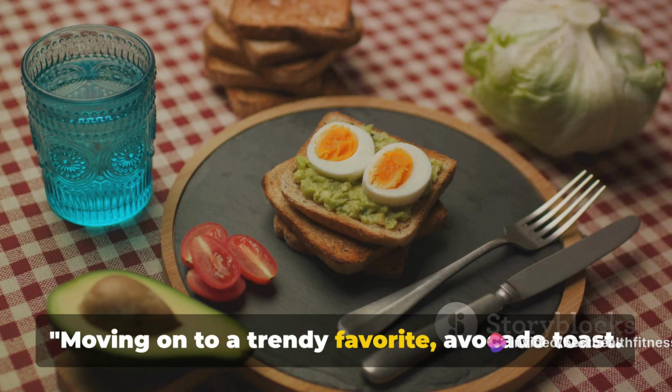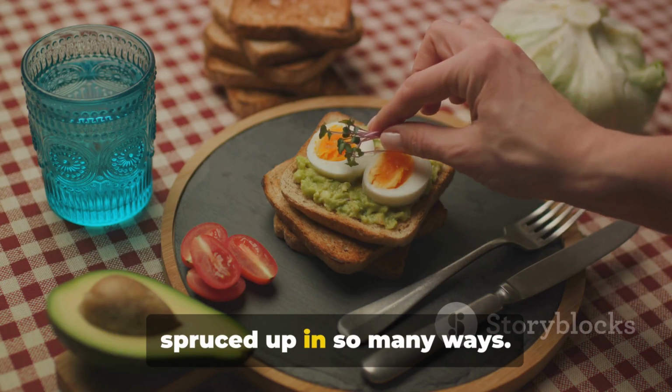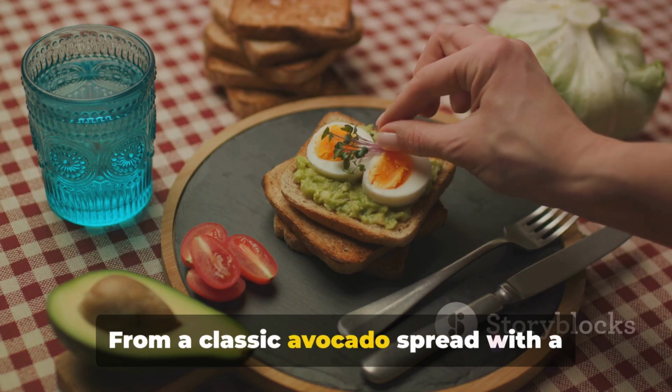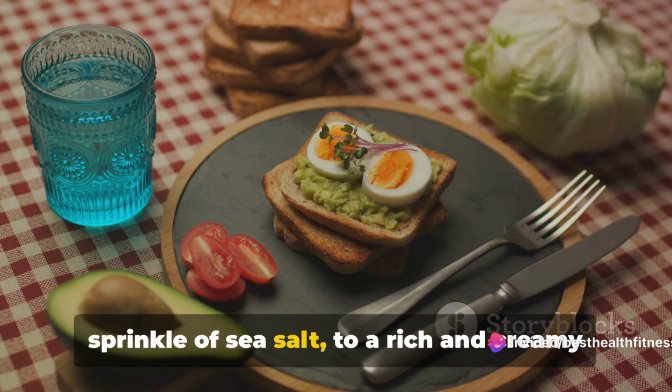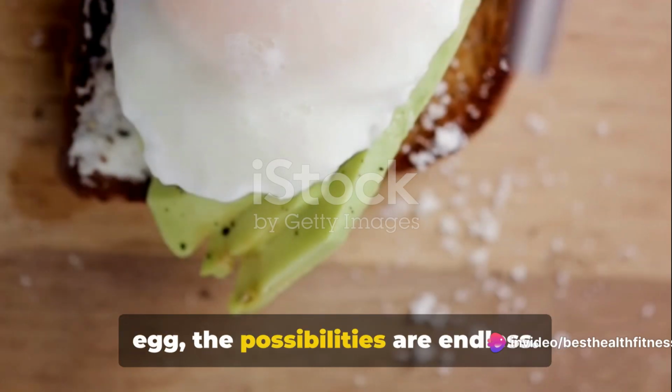Moving on to a trendy favorite, avocado toast. This versatile breakfast option can be spruced up in so many ways. From a classic avocado spread with a sprinkle of sea salt to a rich and creamy avocado paired with a perfectly poached egg, the possibilities are endless.